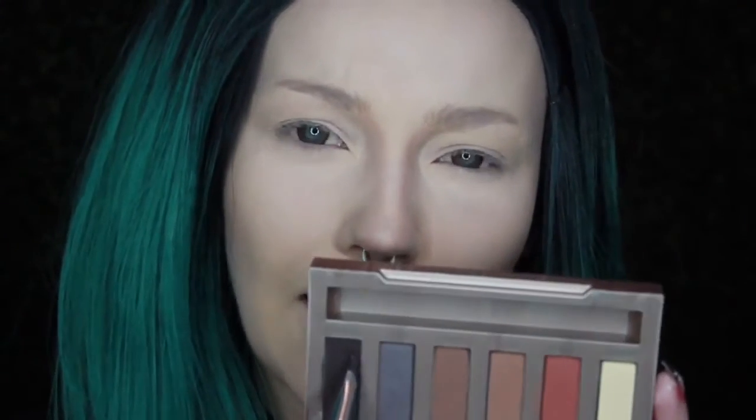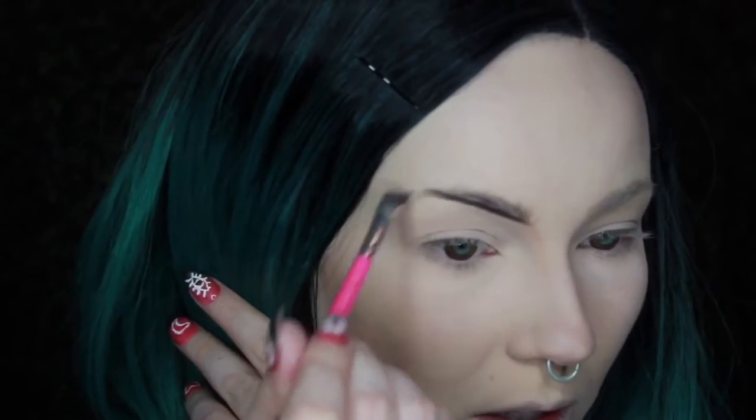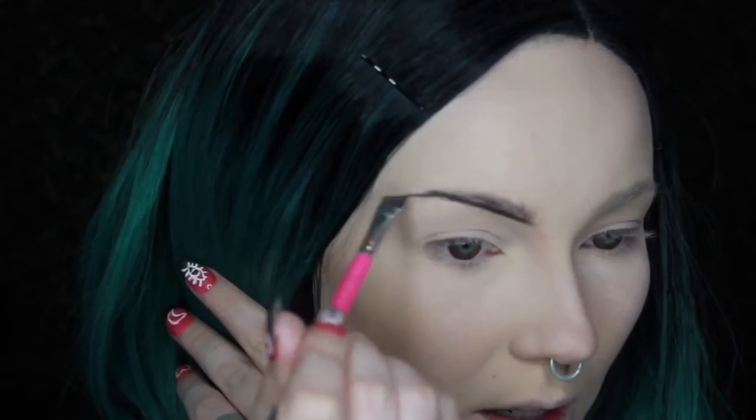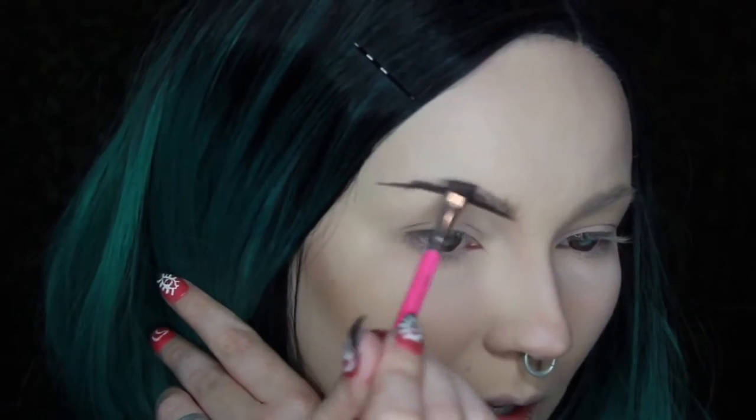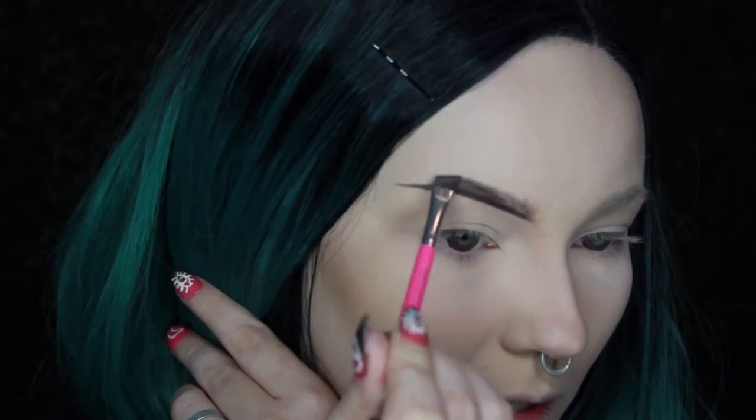For my brows, I'm just gonna use the black shade called Blackjack from the Urban Decay Ultimate Basics palette. I really like it for black brows because it's not really black. Just sketching out the bottom of the brow, deciding on today's brow shape. Gonna go with a straight-ish brow with a bit of a curve.